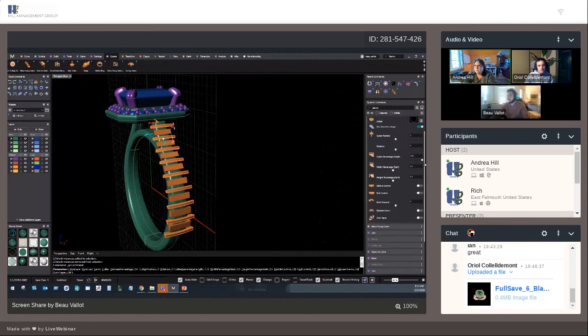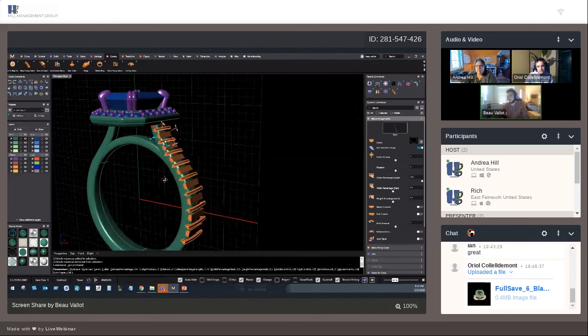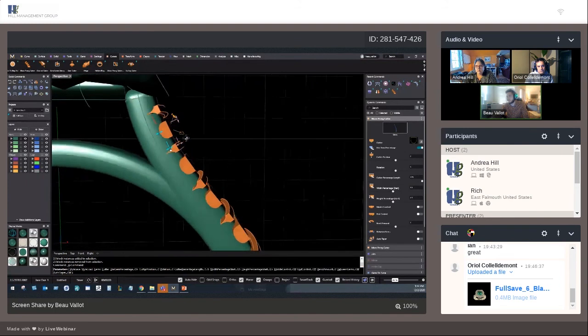Okay, so let's go ahead. Up here under the dynamic commands, I have the cutter profile, which is this box right here. So I can select that, and it gives me a bunch of profile options. So I want to do those kind of half circle scallops that you see on a lot of modern jewelry. So I'm going to select channel 3 and just double click. So here you can see it's created this kind of half circle look.